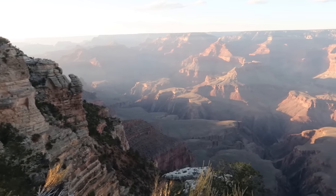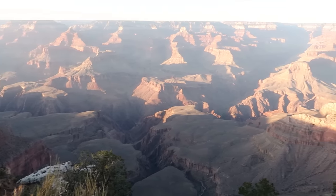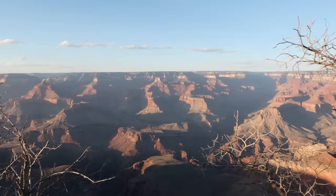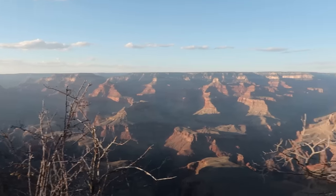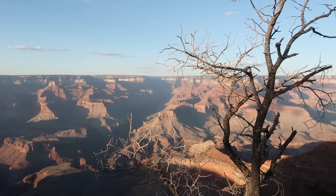Such a rewarding treat after the long drive to end with such a beautiful view. You can go to the Grand Canyon West Rim, which is much closer to Las Vegas than the South Rim. I believe it's about a 2 hour drive. And in that area, that's where they have the Skywalk or the Sky Bridge, but that's gonna cost you so much more per person to visit.